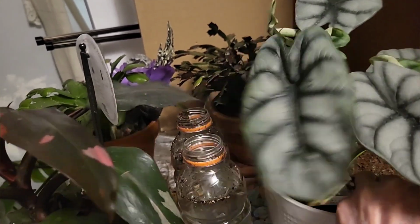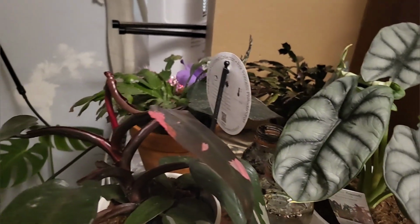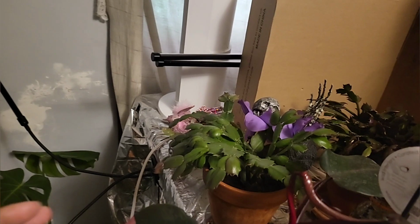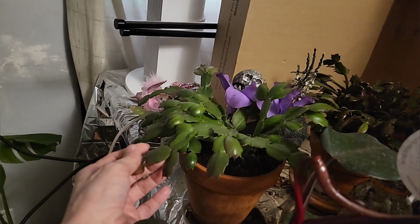Watch out. Yeah, see, I need them to have a little more space. But I needed to figure out, you know, the climate and everything first. And by spraying these every day, and I do it with that peroxide spray.